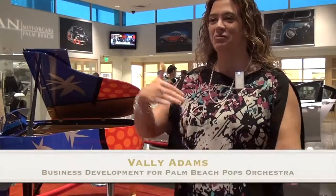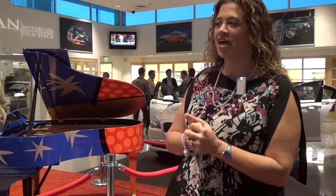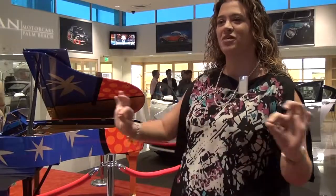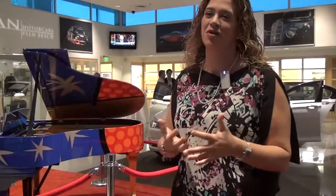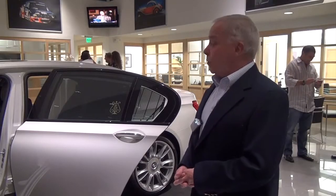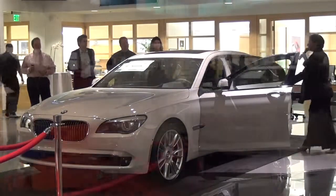Shades in the back, being able to switch from side to side, and the rear seats reclining, and the detail of the piano on the doors, and the placement of the logo, and the special paint that embodies the piano keys. It was just fabulous. It was great. It's wonderful. It is just wonderful. That's all I can say.